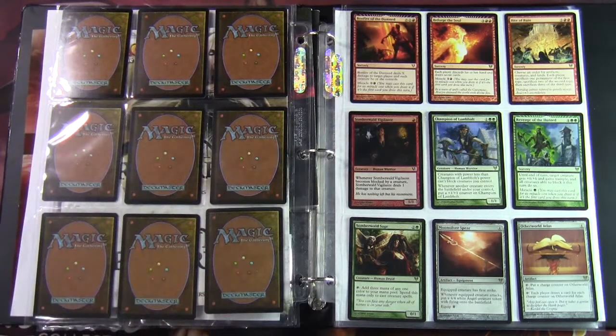Another of the rare miracle cards. So 4 and 2 green, sorcery. Until end of turn, target creature gets +6/+6, then gains trample, and all creatures able to block it this turn do so. And the miracle cost there is a single green, so a real big difference there in casting cost.